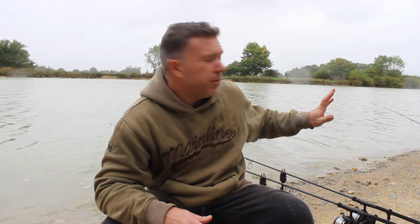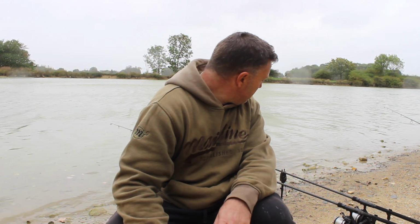Now, because there's no one else here today, my right hand rod, I've kept fishing it along the bank to the bush where I caught the fish earlier on. So I've got one where I caught the one earlier on, and now I've got two out off the end of that island. And literally within 10 minutes of being here, I've just put the kettle on and the left hand rod on the end of the island was away.